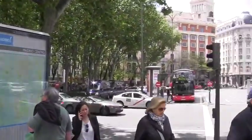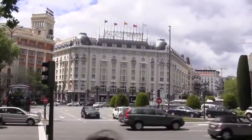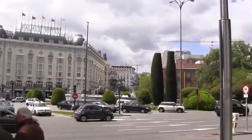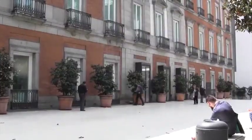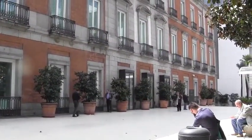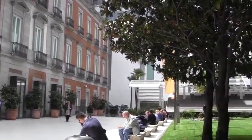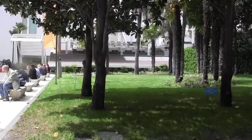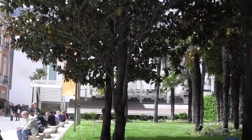Over here is a main street, and there's our hotel, the Westin Palace Hotel, the Neptune Fountain, and the Thyssen Art Gallery, where we're headed. We're at the Thyssen Museum. This was a private collection. I don't know if it still is. And here's the little garden with some pansies, and it looks like they have a nice cafe.